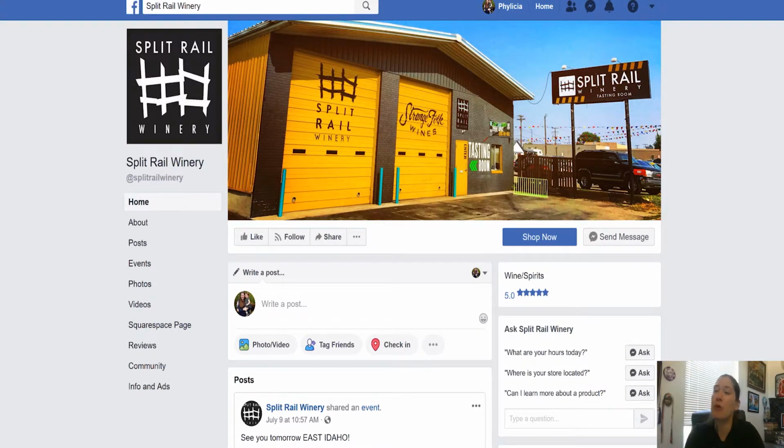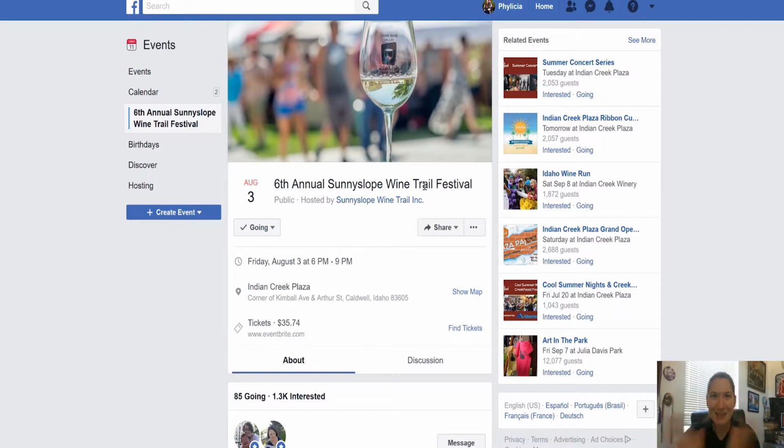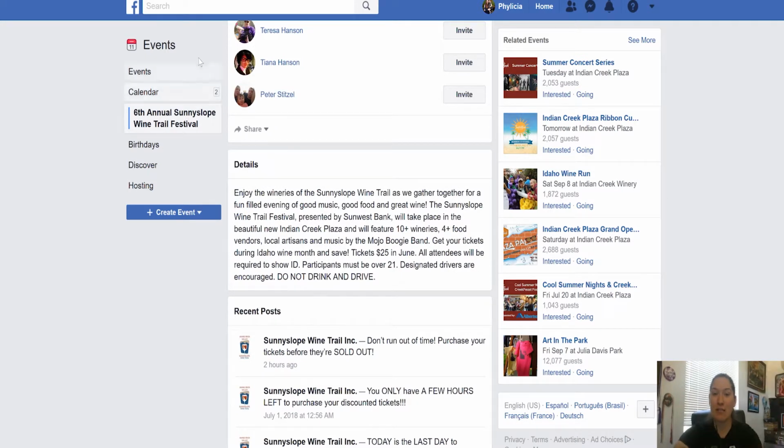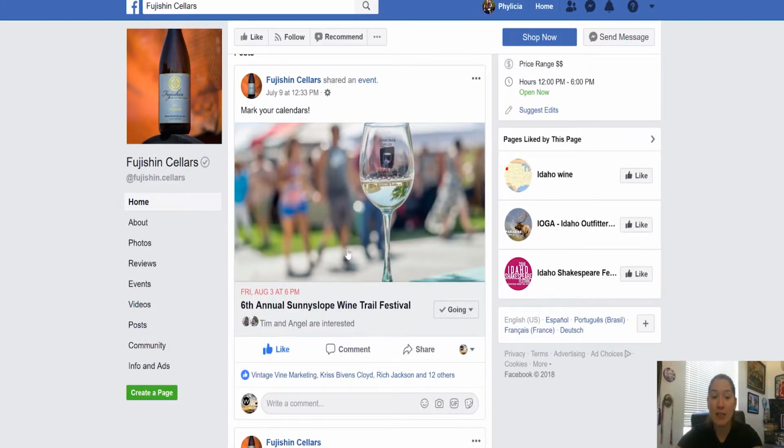And this is something that I'm really excited about, because more and more wineries are deciding that they no longer need to be an island. They want to start joining in and joining arms with other wineries to do an amazing event. So in a couple months, or excuse me, I guess that's next month now. So exciting. Next month, there is going to be a Sunnyslope Wine Trail Festival. This Wine Trail Festival is going to give you an experience from multiple different wineries. So all these other wineries are advertising for this event.